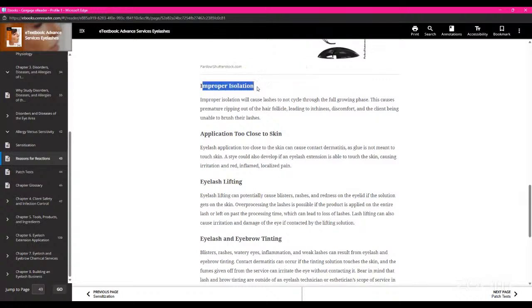Improper isolation. Somebody just not taking the time to isolate properly, okay? It can cause lashes to not cycle through the full growing process. And I'm gonna say cycle through the full growing process because our lashes have a lifespan. All right. You know when they're going to shed. This is why it's important for me to ask what season do they see growth? What season do they see a lot of eyelashes fall out? Okay. It's going to be important because I can pinpoint their growth spurts, and then I can tell them in advance.